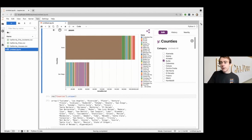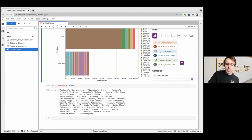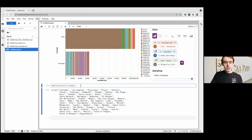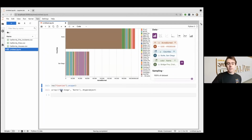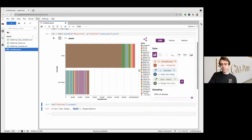And then just by filtering there, when we see this complete list of counties, if I run this cell again, the result has already filtered down to just San Diego and Butte. And this is really powerful because I didn't waste any time recreating or backtracking anything. And I have all of my changes in code.